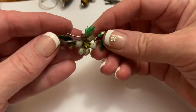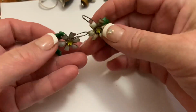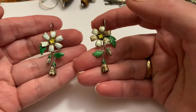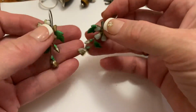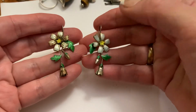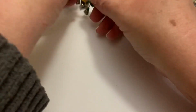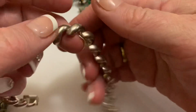These are sterling and enamel. I gotta be gentle with them because they've already got a little bit of damage to them, but I thought they were beautiful. I love enamel, and that's a beautiful example of some delicate earrings.